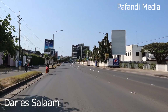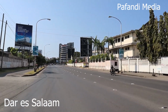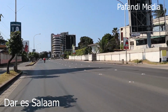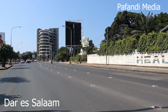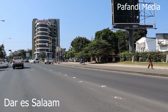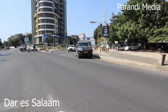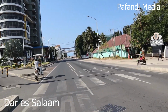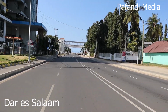What's the name of this road, street? This is Bagamoyo Road. One thing I have come to notice, and I still repeat this, for the few hours I've been in Dar es Salaam, the town is clean. Kambarage House. Kambarage is a famous name within Tanzania. I can't really remember the history behind it, but yeah, first president.